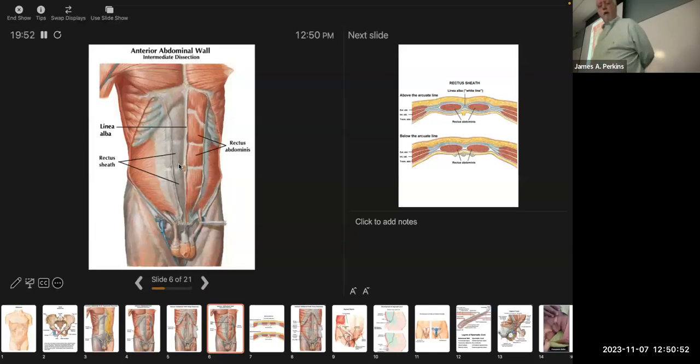And this is the muscle that is actually contained within this thing called the rectus sheath. So if you imagine my arm as being the rectus abdominis muscle, the sleeve of my shirt is like the rectus sheath. It's basically a sleeve of tendon that forms a complete envelope all the way around the rectus abdominis muscle. I'm not going to ask you about details of origins or anything for rectus abdominis.